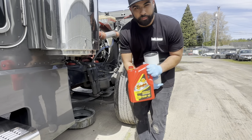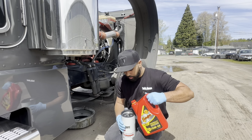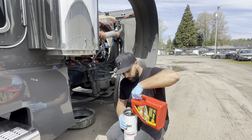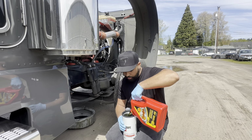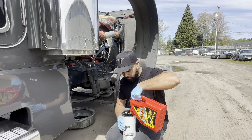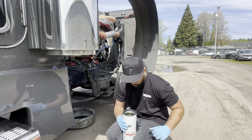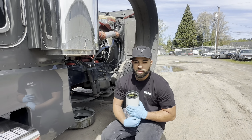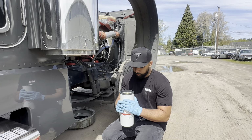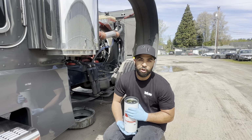I like to fill the oil filters. Some guys don't. Some guys feel like it's already an oil engine, no point of filling it. I like to fill it, just so there's no chance of a dry spot. When you're filling it, it'll fill up and look like it's full. Wait a second, it'll all go back down.